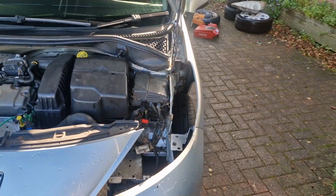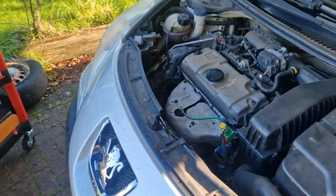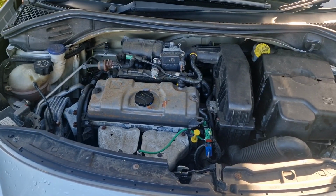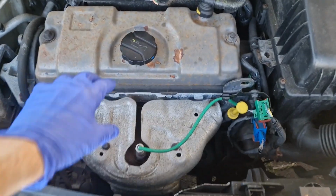Right, now that this wing is on and the car's looking a little bit better, it's time to service it. So I'm gonna try to do this all in the same video so that it's not multiple parts, makes it a bit easier to keep on track.